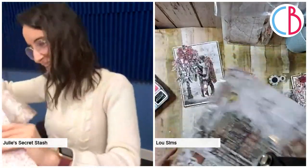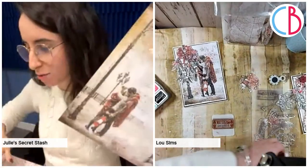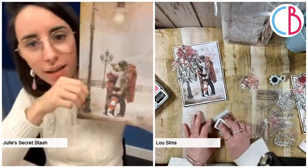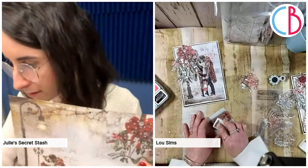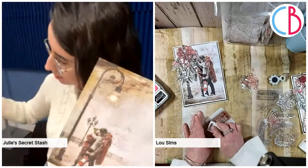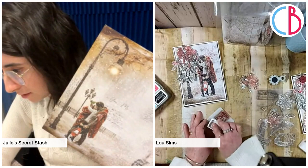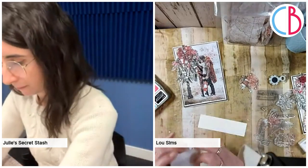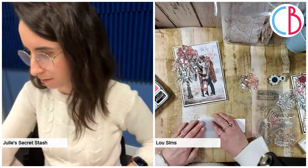Do you have the A4 pad as well, or just the 12 by 12s? I have the 12 by 12 and the 8 by 8. Yeah. So you'll also find in some of the backing papers lots of the same sentiments that you can cut away if you didn't want to use the whole of the backing paper. If I just stamp this, I'll show you what I mean. I want to get a piece of card. So let's just put this on here.